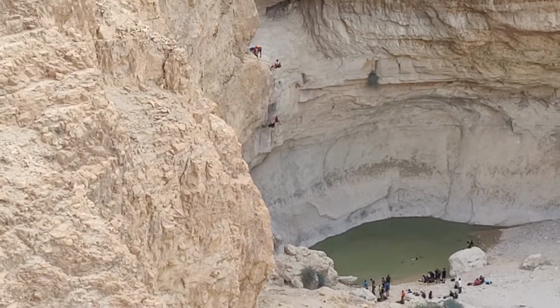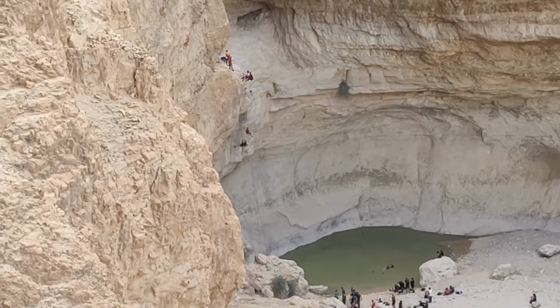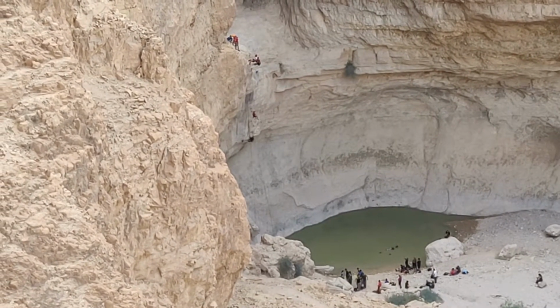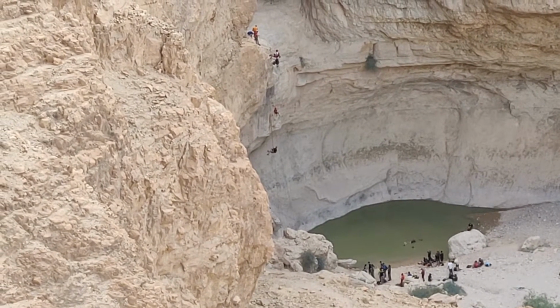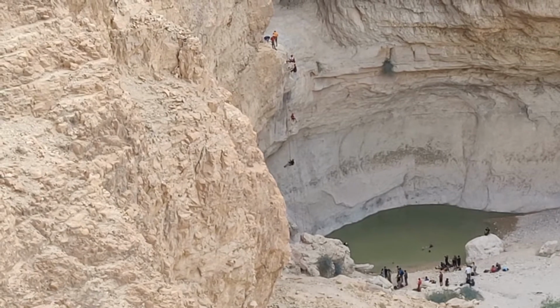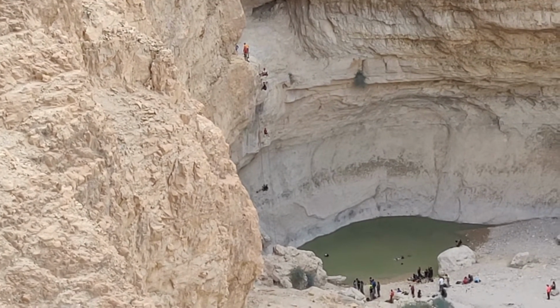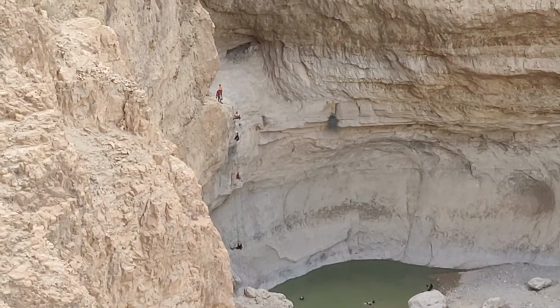Okay. That fall is about 40 meters, 45 meters, something like that. And somebody going down, I can see him. Woohoo, looks like fun. Actually, it is fun. Maybe next time we'll get all the way to there. That's cool, that's great.